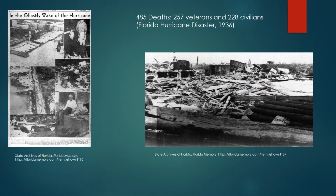You can see some of the physical effects of the storm. In addition to that, 485 people died as a result, 257 veterans and 228 civilians.